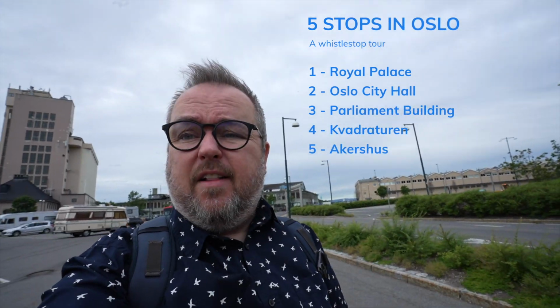I've picked 5 of them. The Royal Palace, Oslo City Hall, the Parliament of Norway, Kvadraturen, Akershus. I'm sure all of this will make sense when I get to them. All 5 stops are within a half-hour walk of the city centre.